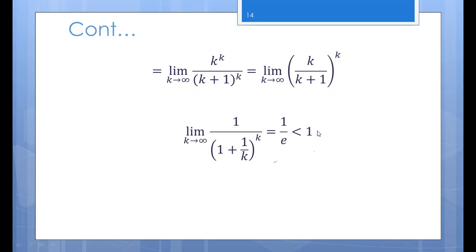That is, if the limit of the ratio of any two consecutive terms of the given series exists, and if it is between 0 and 1, including 0 but excluding 1, that is the criterion for the series to be convergent. But if it is greater than 1, it will be divergent. And if it is exactly equal to 1, no conclusion can be drawn. Depending on this, the limit is 1 over e, which is strictly less than 1. Therefore, the series is convergent.